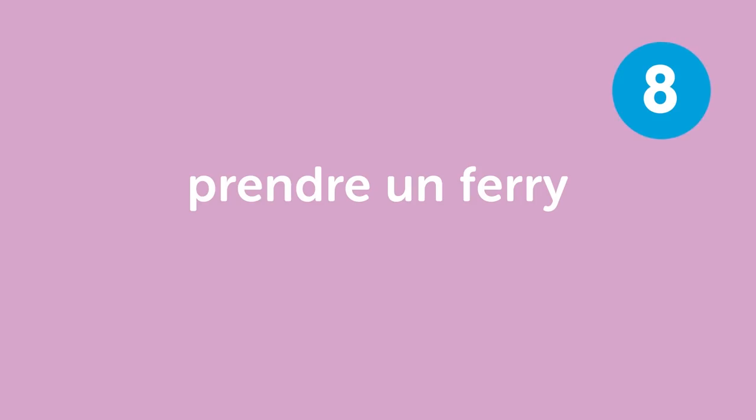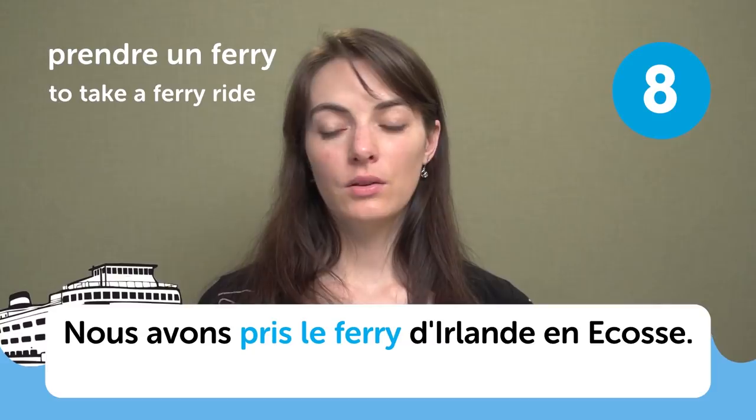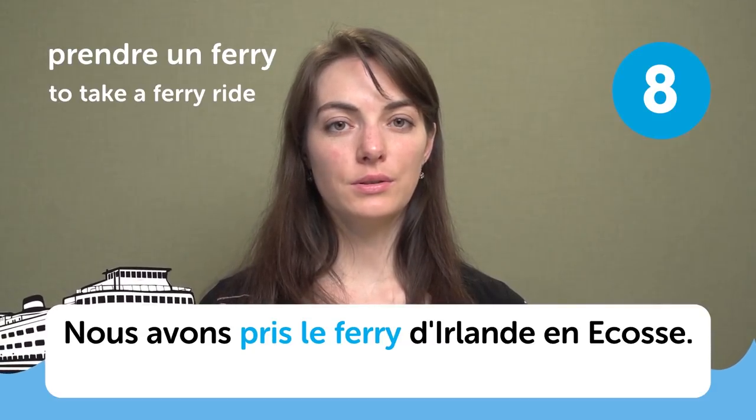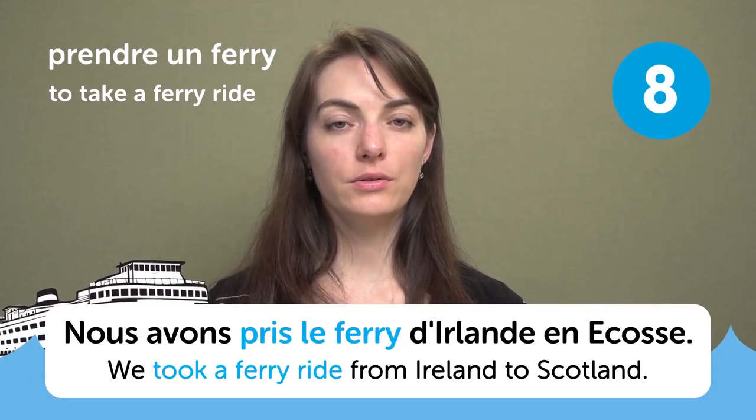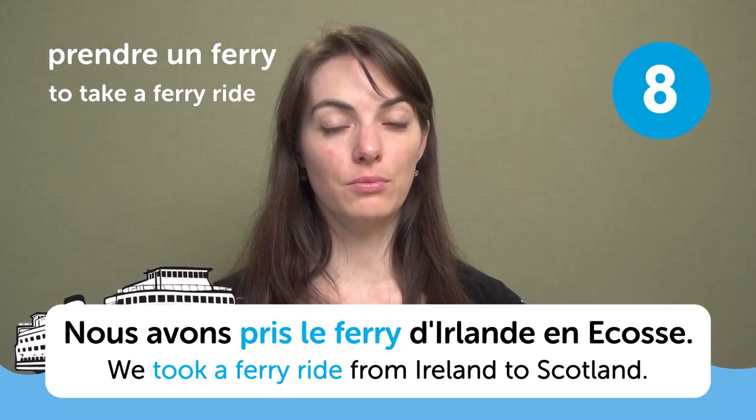Prendre un ferry. To take a ferry ride. Nous avons pris le ferry d'Irlande en Écosse. We took a ferry ride from Ireland to Scotland. If you have a ferry available, it can be a nice date opportunity.